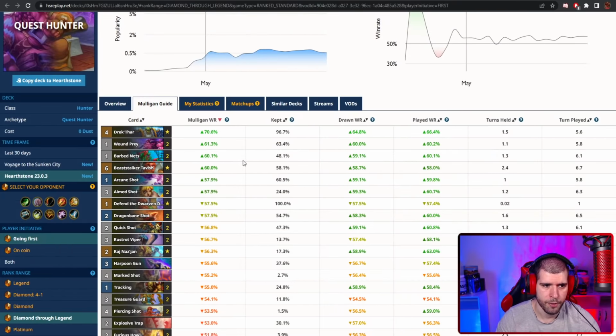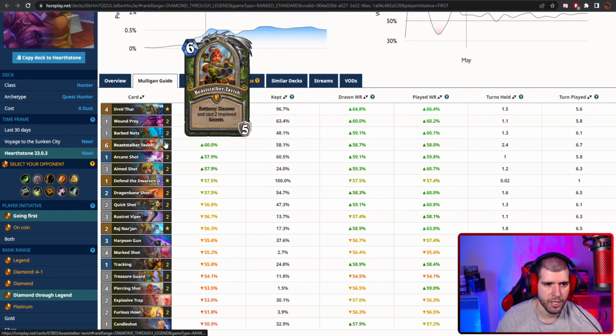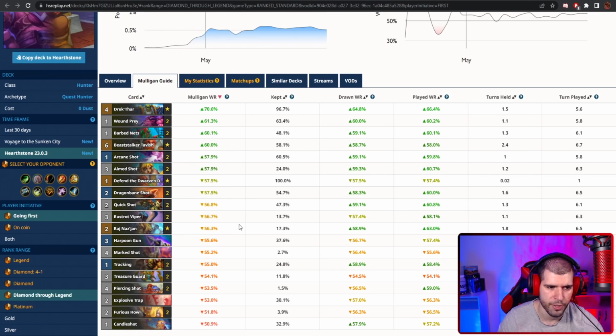Mulligan wise, going first and second again, Drektar always is gonna be a keep. Your cheap removal spells could be pretty good as well. Beaststalker Tavish might make a lot of sense depending on the matchup, and also Dragonbane Shot wouldn't be too bad either. Quick Shot and Aim Shot can also make the cut, but they're not super amazing.